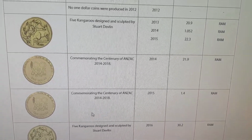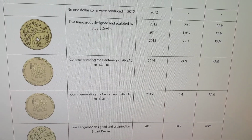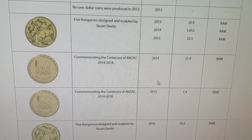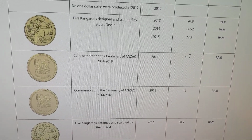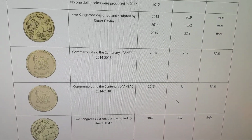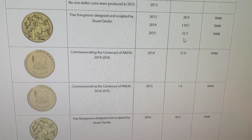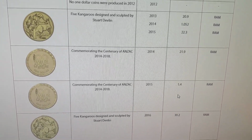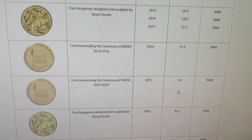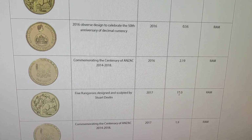Now in 2014 we also had the low mintage Mob of Roos at just over 1 million. Check my video on that one. But they also made a lot of these guys. So in 2015, they also made the Mob of Roos, and we can see that there, which was 22.3 million. But they didn't make many of the 100 Years of Anzac at only 1.4 million. So if we scroll down further, we can check the other mintages for the other ones.